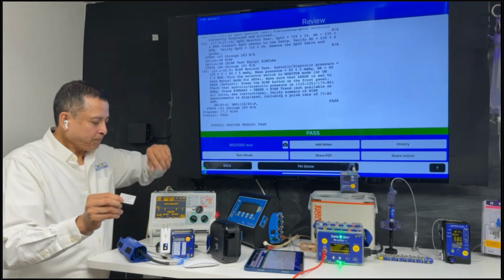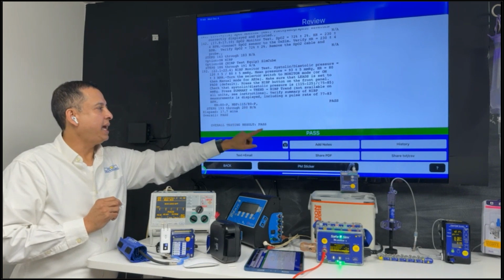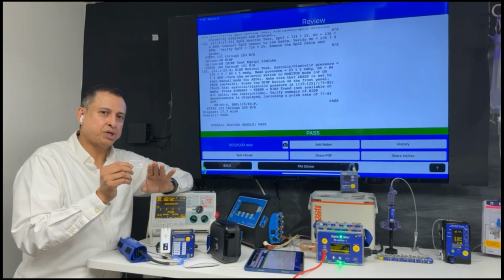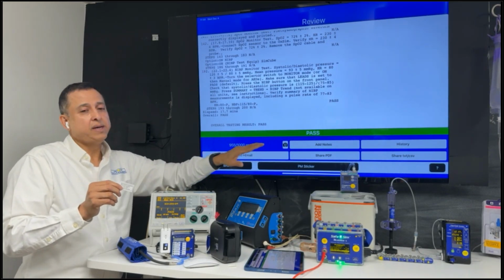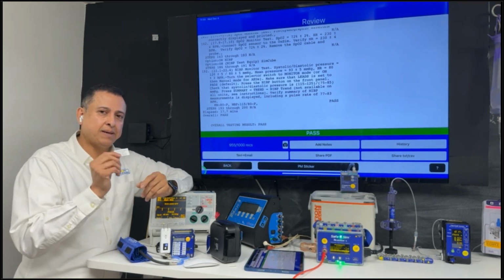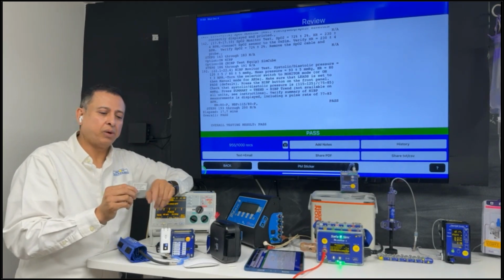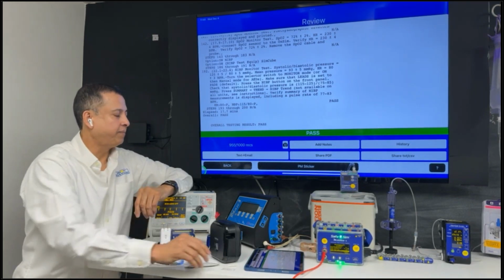And then the other thing that's nice is that we did a test, and this test passed. Because this test passed, it allows me to print out a PM sticker with a completion date and the next due date. But let's say the test failed. If this test would have failed, it will only allow you to print out a failed PM sticker. And you can make that message whatever you want, a need service, unit failed. You decide what that message is, but it will not print out a pass PM sticker if the device failed.